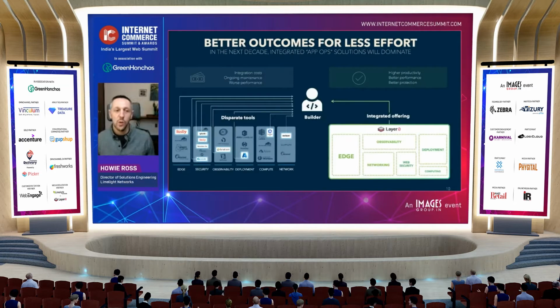When you use an integrated AppOps platform, you get better productivity and performance and protection with less effort at a lower cost. The future will be dominated by platforms like these rather than point solutions and tools.